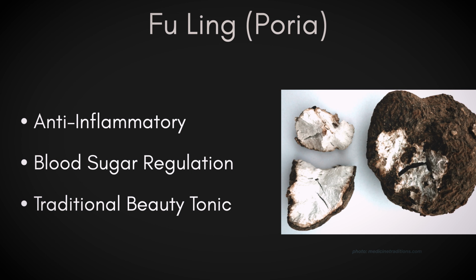And then we also have its use as a traditional beauty tonic. So this is one of these secrets that ladies have for glowing skin, right? They're using Fu Ling. And that makes sense because it's helping to shuttle the fluids around and not having these dry places and these puffy places, and instead having more nurtured cells. You would think that would only contribute to something we would consider superficial like beauty, but hey, who doesn't like to look good and feel good, right?